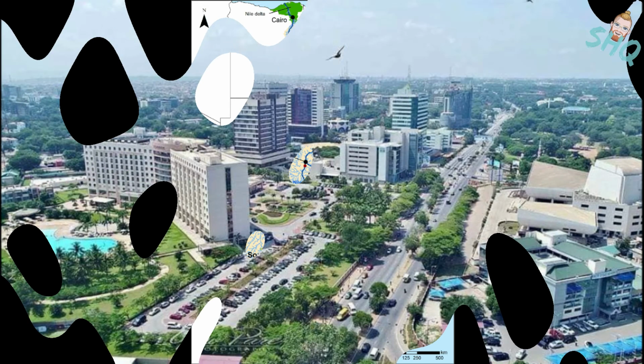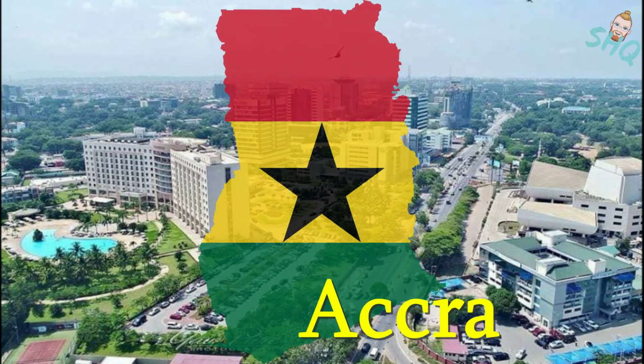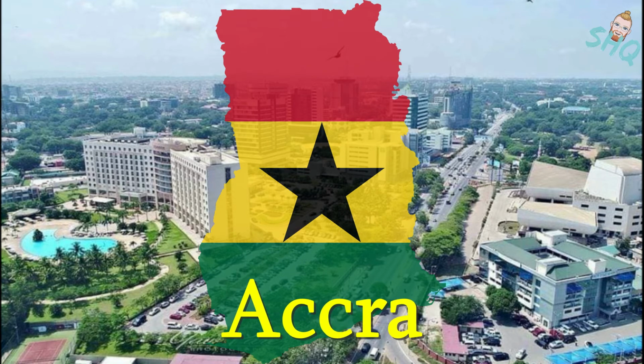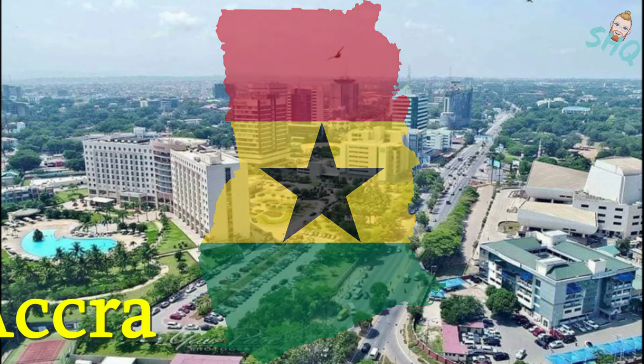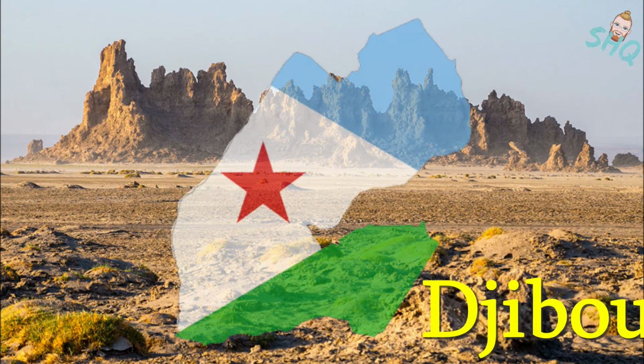Number 9, CCR is Accra, with the vowels missing, which is the capital city of Ghana. Number 10, the only country to begin with the letter D is Djibouti.